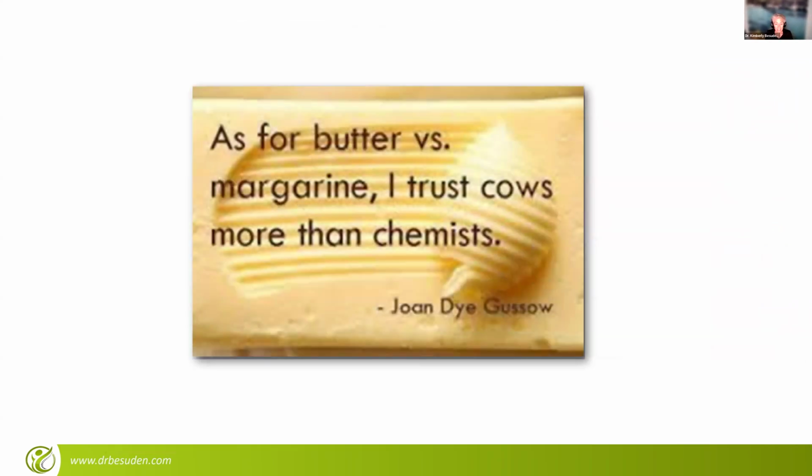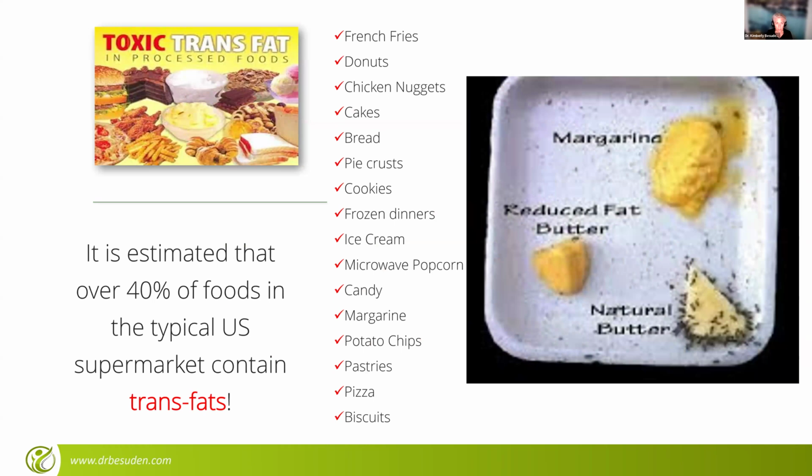And this is a chemist herself. As for butter versus margarine, I trust cows more than I trust chemists. When we look at those trans fats, they're in these foods: French fries, donuts, chicken nuggets, cakes, breads, pie crusts, all these, ice cream, microwave popcorn, candy, margarine, potato chips, pastries, pizza, biscuits. 40% of the foods in the typical US supermarket are trans fats.